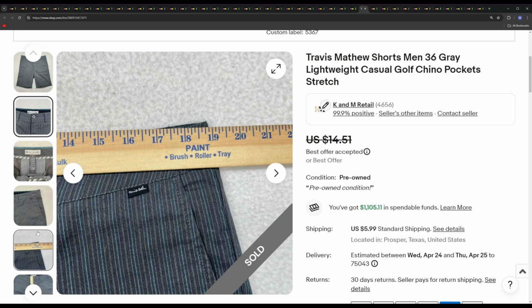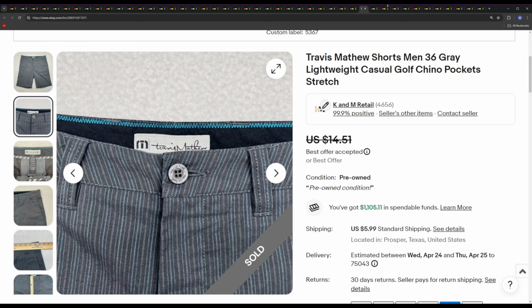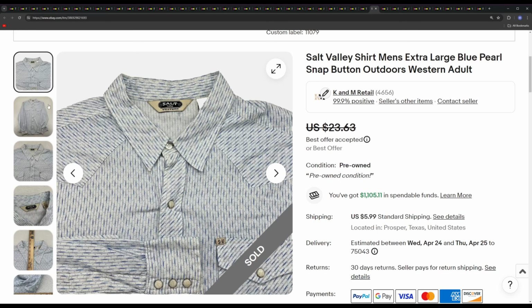So there's no money to be made, at least here in Dallas, whenever it comes to thrift store pricing versus the sale prices. So we are no longer picking this brand up, but if you are a bins shopper and you are finding Travis Mathew shorts that are completely flawless, you will probably make $10 profit on those flips if you're spending $1 on these shorts or less. So just an FYI. They do sit a long time though.